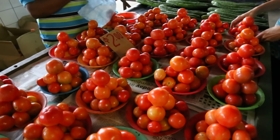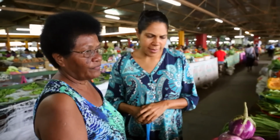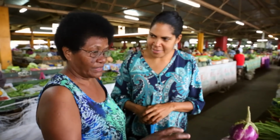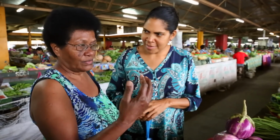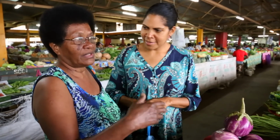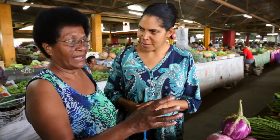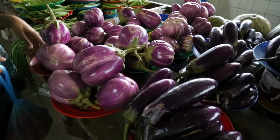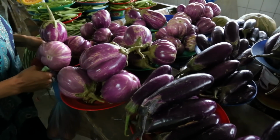This baingani, this is good for cooking baingani in white sauce because it's nice big round ones and it's easy for us to do it in baingani white sauce because it's round and big. The other one is a little bit too long. This is the best one for the baingani white sauce. Okay, fantastic. So we're going to get some of this one then? Yes. Okay.